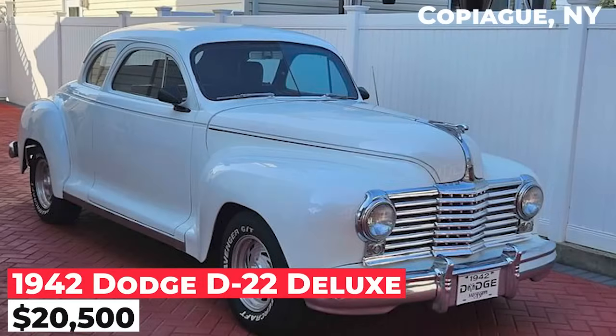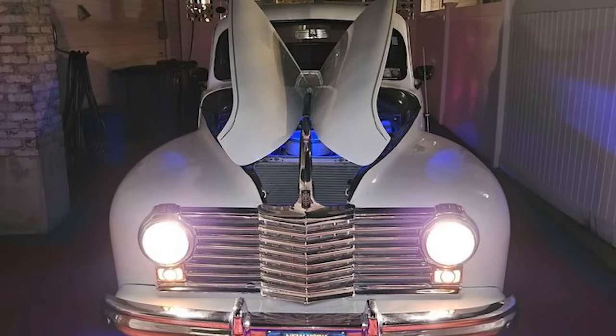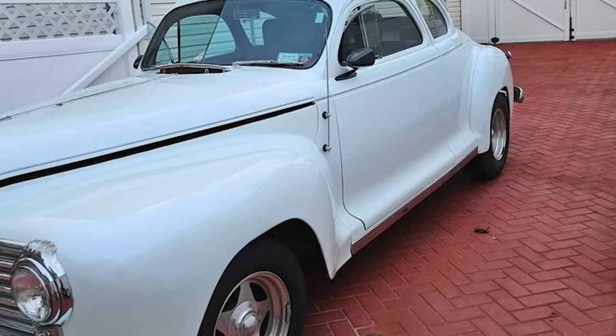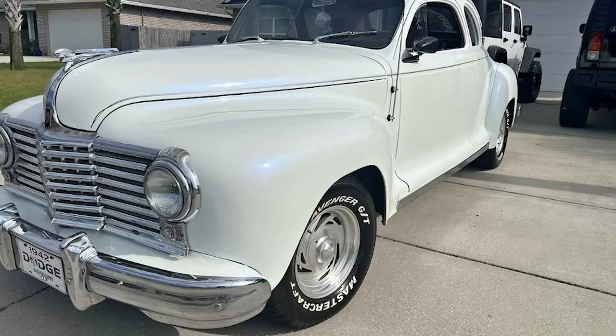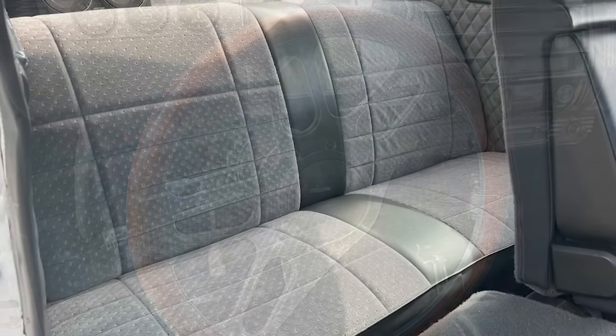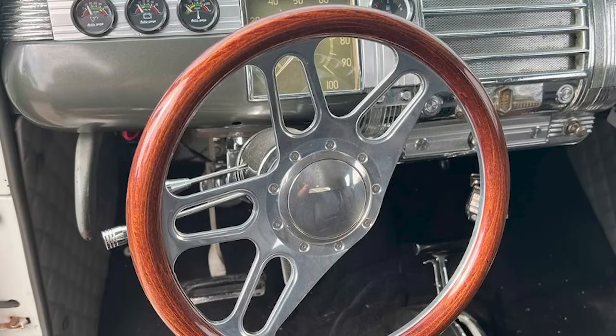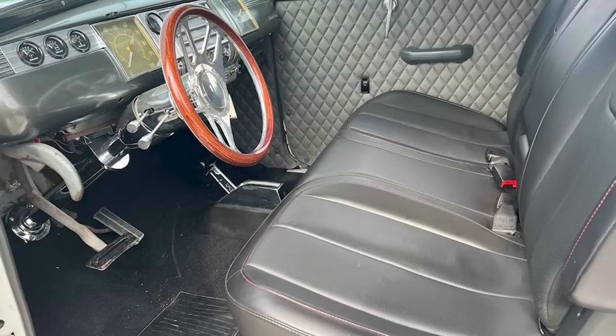The 1942 Dodge D22 Deluxe, priced at $20,500, is a unique and powerful vehicle that stands out from the crowd. Its pearl white paint job is a stunning feature, complemented by shaved door handles that give it a sleek and modern look. With approximately 10,000 miles on the odometer, this classic car has been well maintained and is ready for its next owner. Under the hood, a Mopar 360 engine produces 390 horsepower, paired with a 727 transmission for smooth acceleration. The Chevy Nova front clip adds a touch of modernity to this vintage ride. The interior is clean and well appointed, making it a comfortable cruiser for any enthusiast.